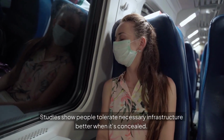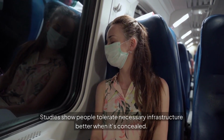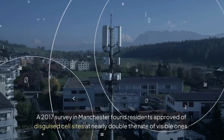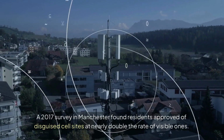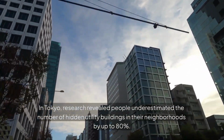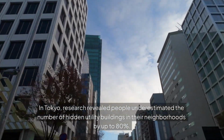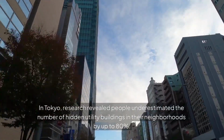Studies show people tolerate necessary infrastructure better when it's concealed. A 2017 survey in Manchester found residents approved of disguised cell sites at nearly double the rate of visible ones. In Tokyo, research revealed people underestimated the number of hidden utility buildings in their neighborhoods by up to 80%.